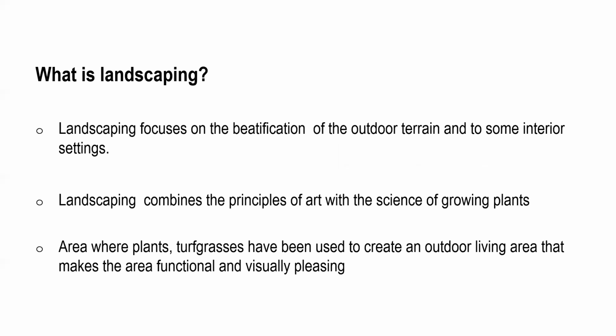Let me continue. Now let's look at landscape design. Just a few definitions with regards to landscape design. This is our first chapter, obviously. What is landscaping? Landscaping focuses on beautification of the outdoor terrain and some interior settings. That's the definition of landscaping. And you notice that landscaping combines the principles of art with the science of growing plants. That's very important, right? The art and the science.